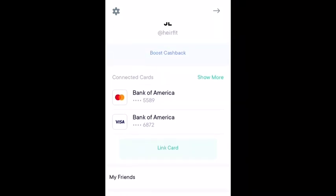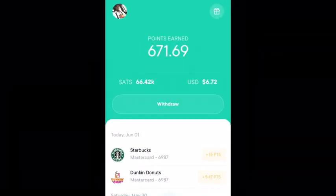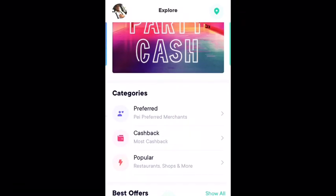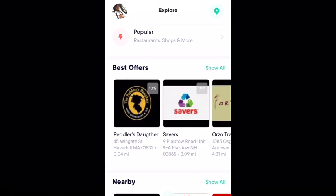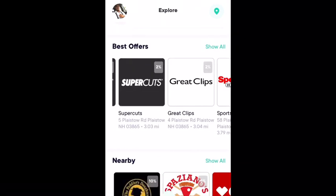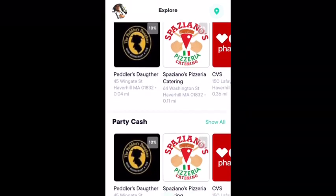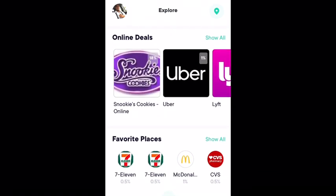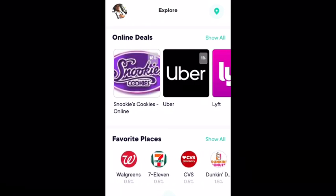These are the cards that I've connected to it, so I literally don't have to do anything. I do have to sometimes be aware of the boost cashback thing that actually boosts it from 1 to like 3%. And it's like once a week where you can do that. As you can see here too, you can go on any of these as well, and it'll connect you to the website. And if you buy anything on these, you also get cash back through there. So these are the online deals.